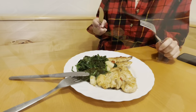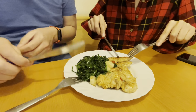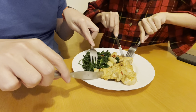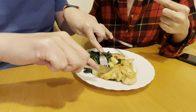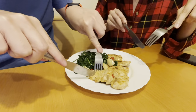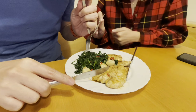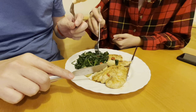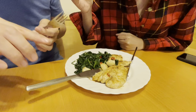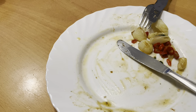It was time to cook and eat dinner, which was grilled chicken and spinach in garlic and butter sauce. Why are we sharing a plate, you ask? Well, why wash two plates when you can wash one? Finished it off and had some mandarins for dessert.